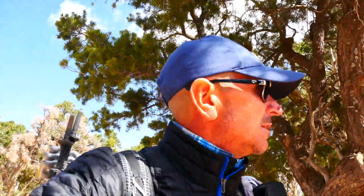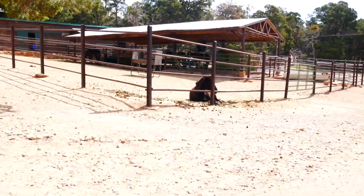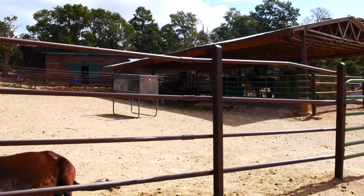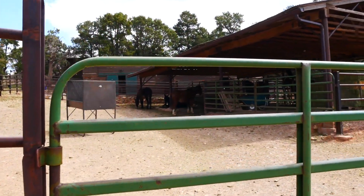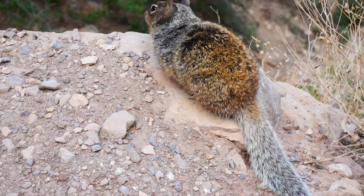All right, at the South Kaibab Trailhead, and it's a little breezy, but see if we can get a little shot of the mules here. Hey there. Look at you. You look pretty healthy.